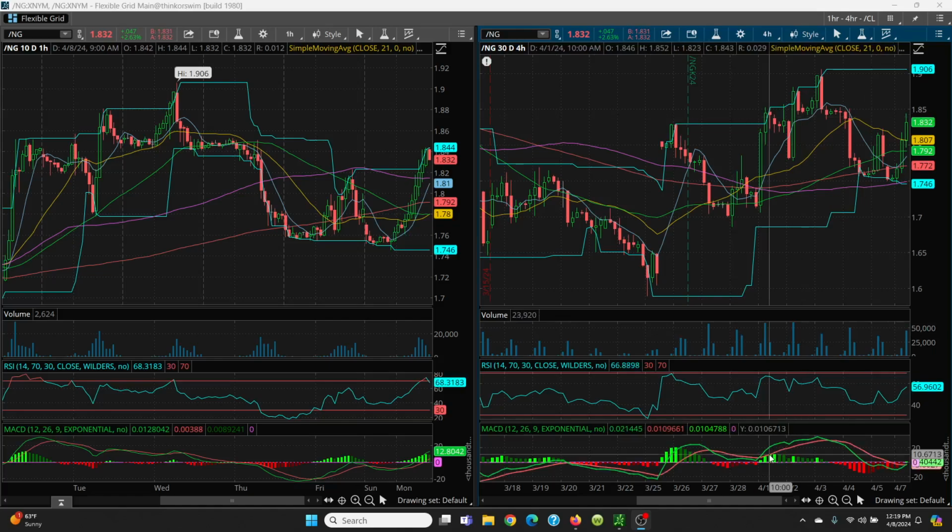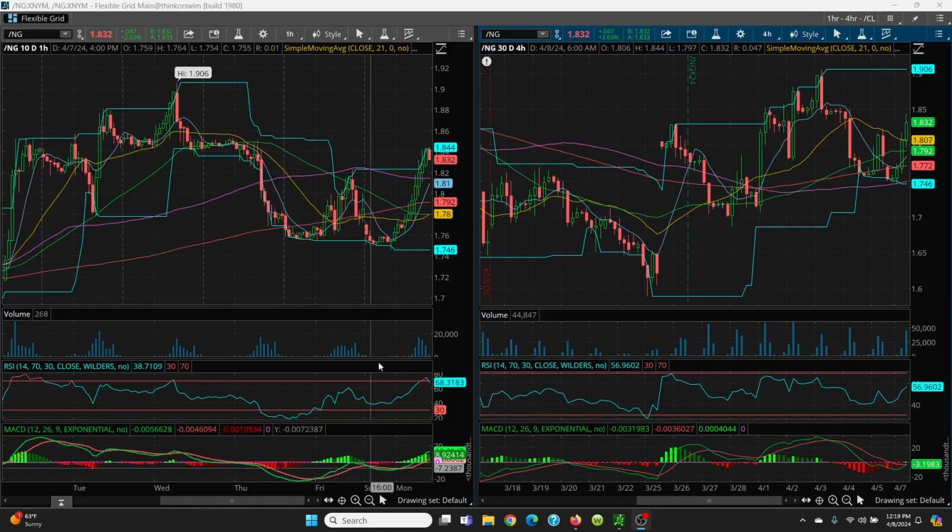Even your MACD looks like it's about to curl up. Plenty of room to run here on your RSI. The MACD is looking very, very bullish here. We've got to see how the rest of the day is going to shake out. But watch that daily chart, that key 50-day, that 8-day, and that 21-day. Very, very crucial here today.